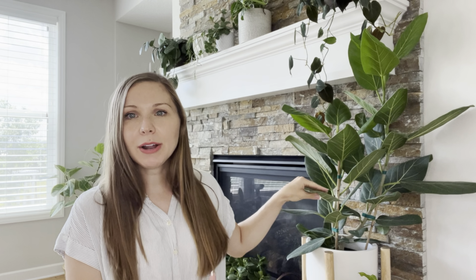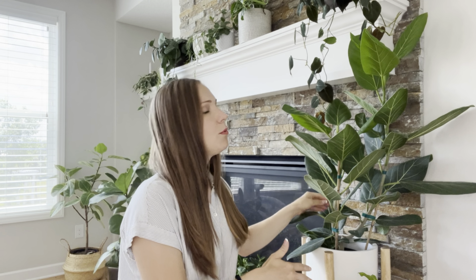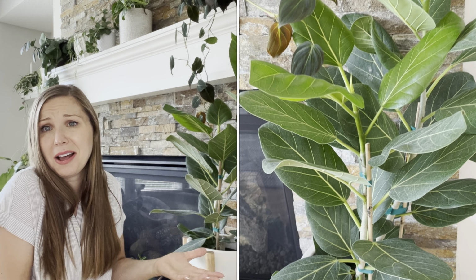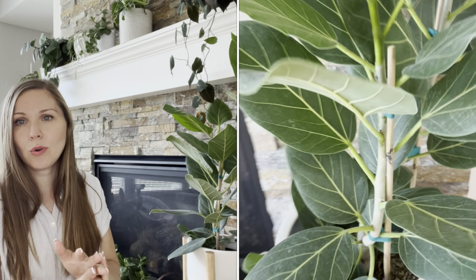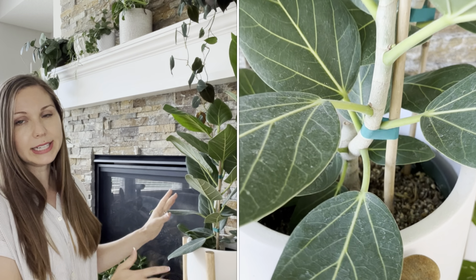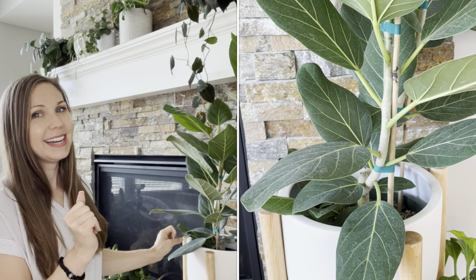I keep this in my mudroom, and it's also relatively velvety and easy to care for, low light tolerant, pretty resistant to a lot of pests, and doesn't ask for that much water that often. So the darker the area, of course, the less often you have to water your plant, and this one is in a pretty dark room. However, it is giving me new growth. So new growth means happy.